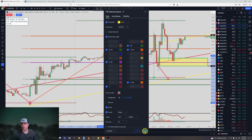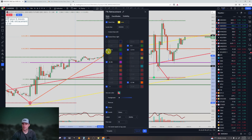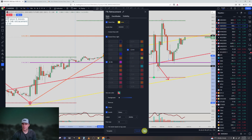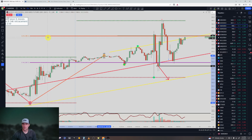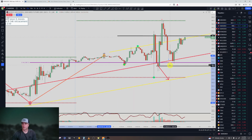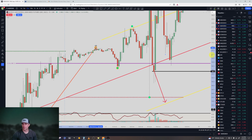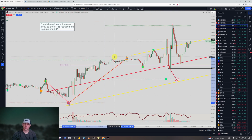0.146. So using the 0.146 retracement level, you can see with that purple line right there. Let me take all this other stuff off to make it easier to see. There we go. So here, the black line right there shows where the entry point is, that candle close. Here is from points 3 to 4, the 0.146 line from it.